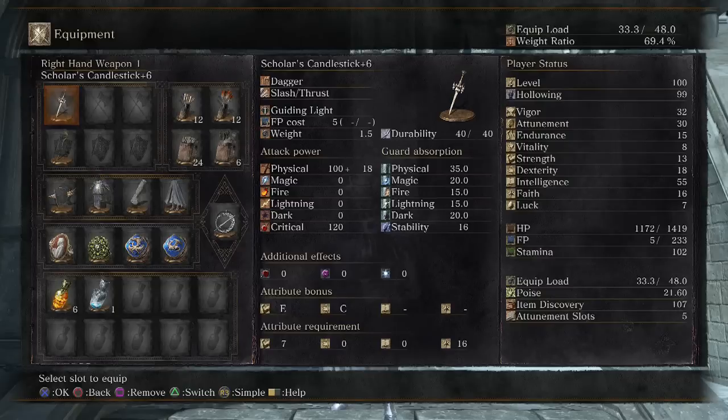This was recently nerfed in patch 09, but it still increases your spell damage by 12%. I think it was 20. So it's still pretty good, even after the nerf, getting 12% there.